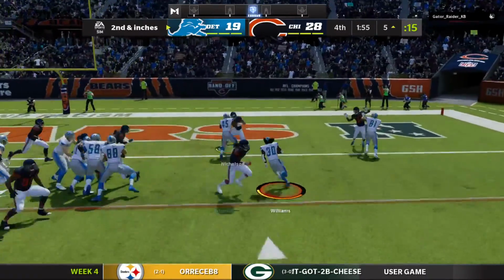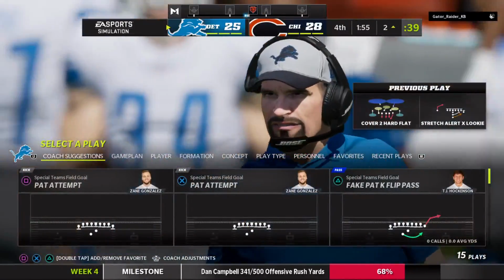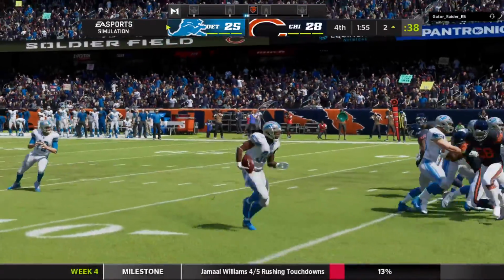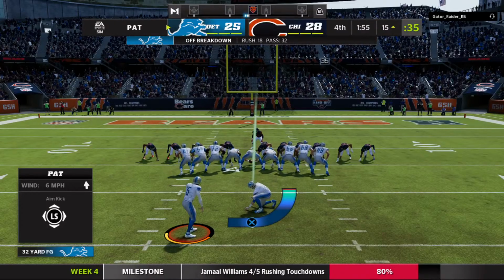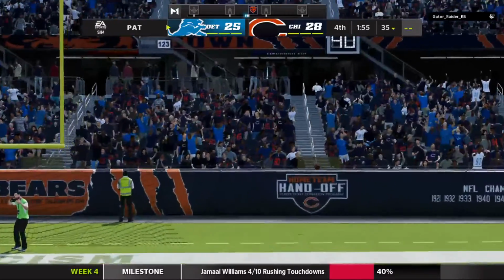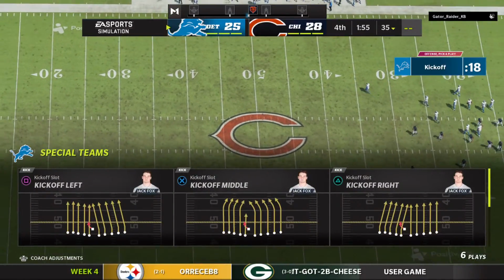A give to Williams, running right. And he's going to take it in for a Lion touchdown. Jamal Williams, a 5-yard touchdown run. And the Lions have made it a 1-score game again here in the 4th. And it's no good. It has not been his day. That's the 2nd extra point he's missed so far.